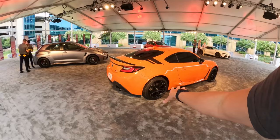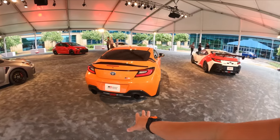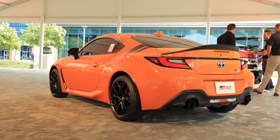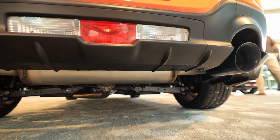Besides the forged wheels, probably the highlight of this vehicle is going to be the blacked out rear fat cat-back exhaust. I won't be able to turn it on for you guys and get a sound of it, but I think it's really cool. I just think of Halloween with this car.